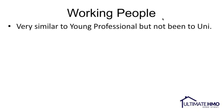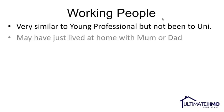The next group of tenants, similar to young professionals, are just people who are working. And the only difference is maybe they've not been to university. Maybe they've lived at home with mum or dad. Now, nothing wrong with that. And, you know, just because they've not been to university doesn't mean they're not clever. They might have just preferred to go down that route and start working straight away.